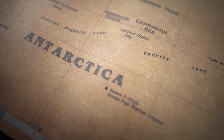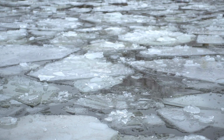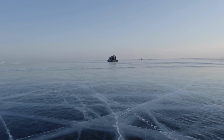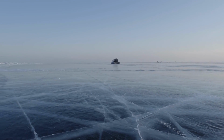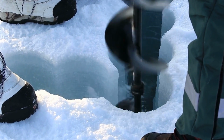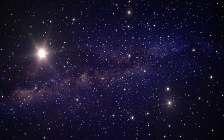Whistleblowers and theorists alike speculate that the continent's isolation makes it an ideal spot for covert operations away from the public eye. They talk of expeditions uncovering ancient artifacts and technologies, suggesting a history of Earth that includes interactions with advanced extraterrestrial civilizations long before recorded history.